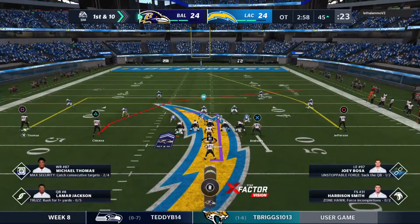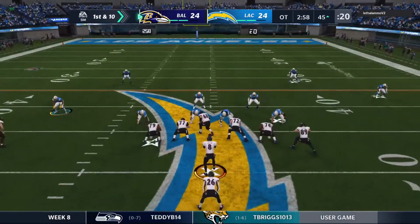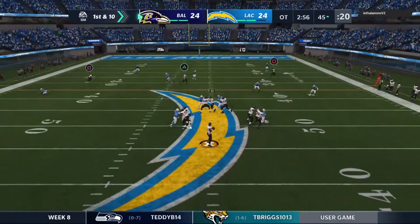I'm probably evaluating more punters and kickers now than I am fullbacks. But it doesn't matter what you call a position, it's who you put there.